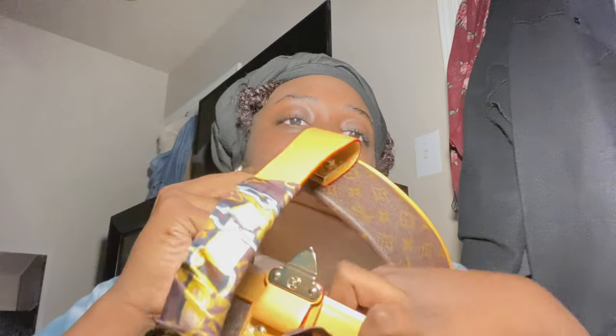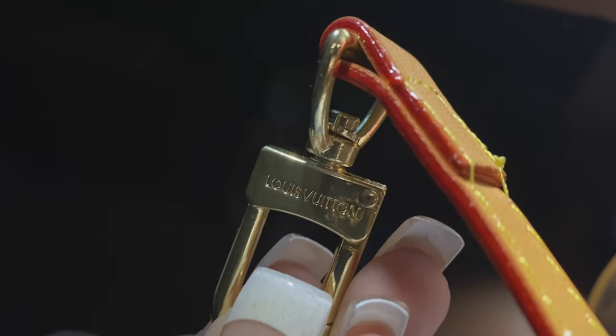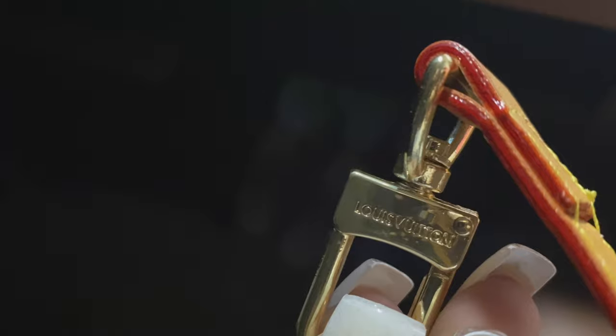This is the inside of it. It comes with a strap. This is the strap, nice and clean. It looks good with the strap on, but I feel like it's better without it. The strap says Louis Vuitton on it. And also my plug, she sells Louis Vuitton shades. She sells a lot of different name brand shades.